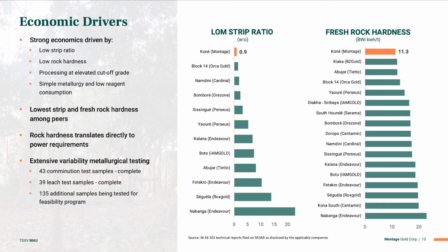The metallurgy, it's a very standard plant. There's nothing fancy about it. It's simply crush, grind, and then extract the ore using cyanide. Those aspects such as low strip ratio and fresh rock hardness obviously combine to reduce process cost, and combined with the size of the plant, give us those economies of scale that I've talked about over the last few slides.